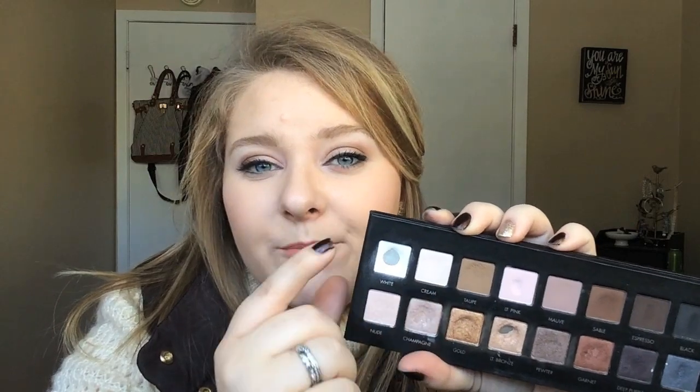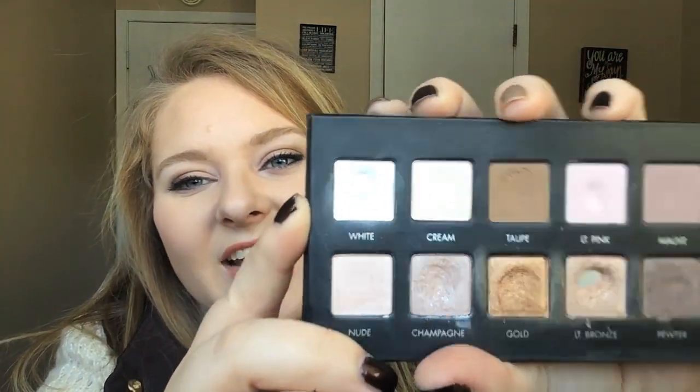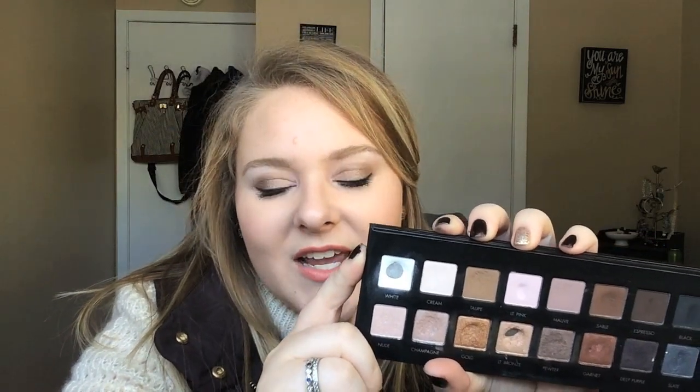Next to it is cream, and I actually have not touched cream. I've decided I'm going to go through white first, and then I'll go through cream afterwards. So I have hit a big pan on white, and I think I'll be very close to being done with it after the next month, hopefully, just because I do use it every day and I use a lot of it.